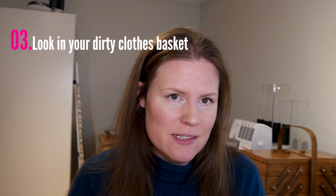Now, step 3 was to look into your dirty clothes basket. And I get the theory in this, to sort of look at what you actually wear a lot. The thing is though, the clothes that I really like, I wash quite regularly, so they usually don't live in my dirty clothes basket for long. And also there are big seasonal shifts in Norway, resulting in some of the clothes that I love not necessarily being used in summer and so on. So I'm kind of skipping this step for that reason.